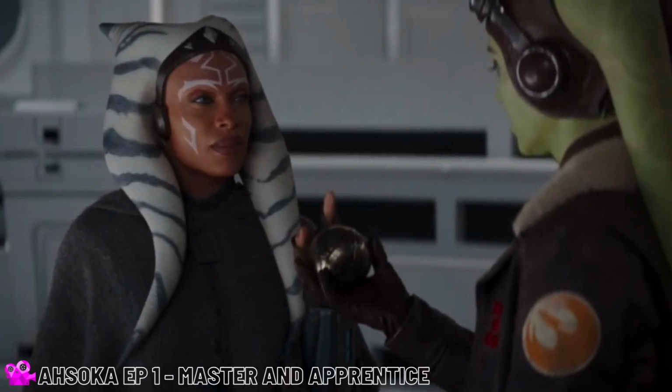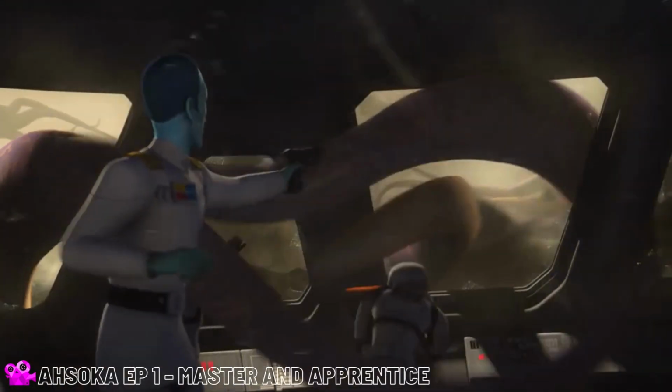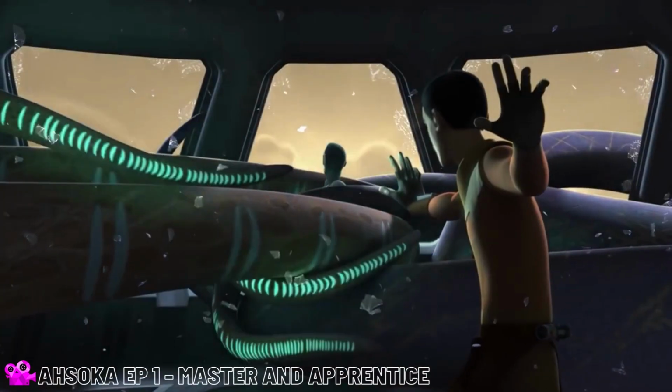Thrawn and Ezra have been lost since the final events of Star Wars Rebels, when Ezra transported himself and Thrawn into the unknown regions of the galaxy by using Purrgil whales, who are essentially space whales that fly through hyperspace.